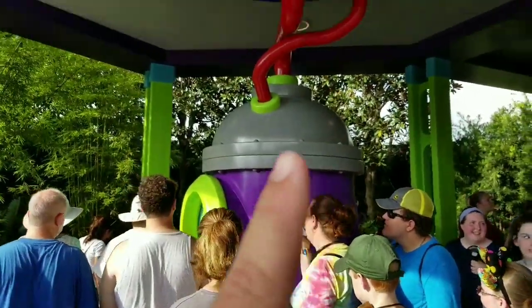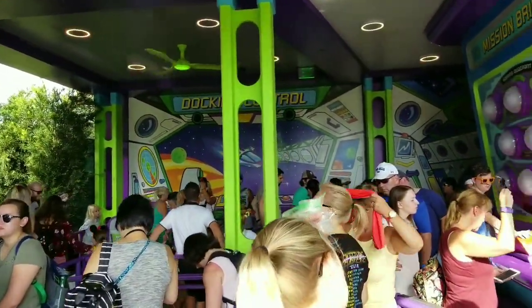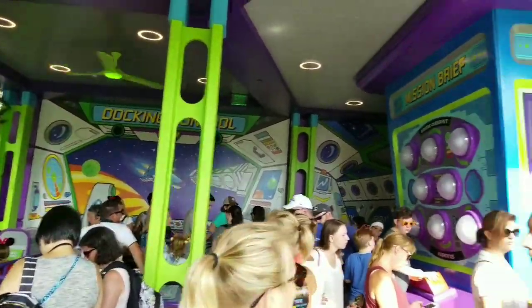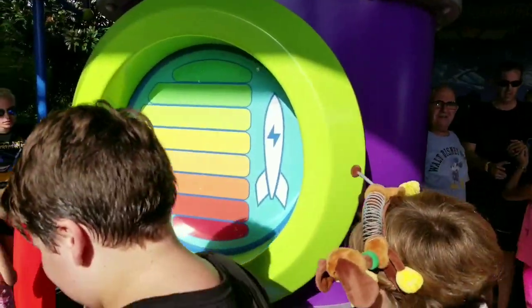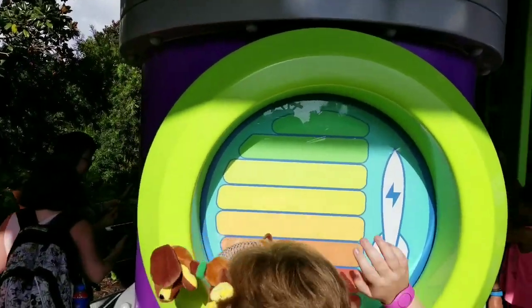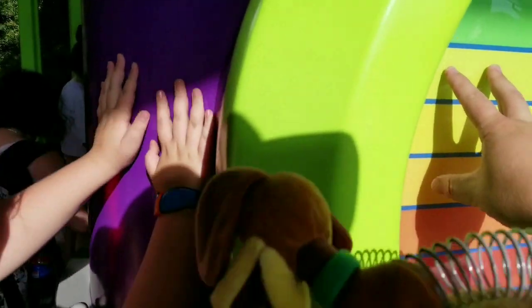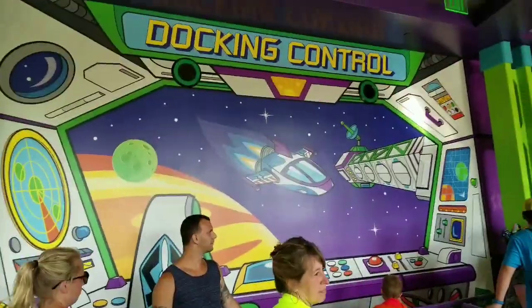Dad, look how cool that fan is. Oh yeah, the fan glows green. That's awesome. It's a little lame that it's a fan, but it's still really cool. I mean, that's a cool fan. I'd have that fan. If it went faster and was on the floor, I'd have it. Look, it's the power generator for the spaceship. Yeah, it's just the vibration from the noise. No, feel the purple. It's the same thing. It's vibrating from the noise. It's the view from inside Buzz's ship. Docking control.